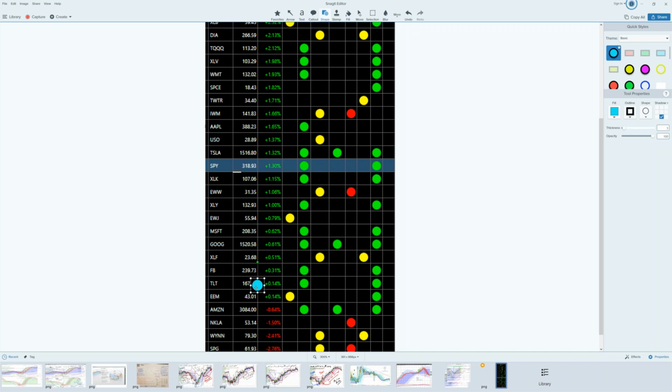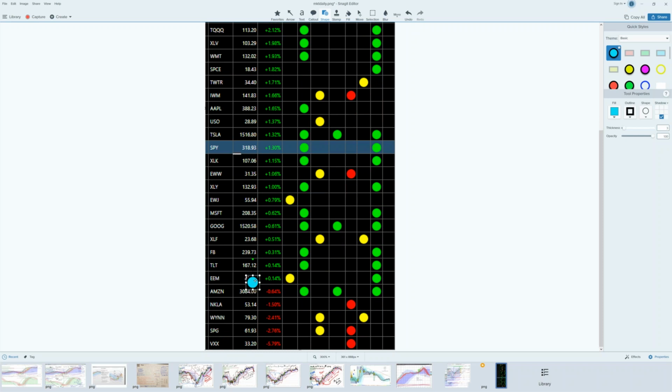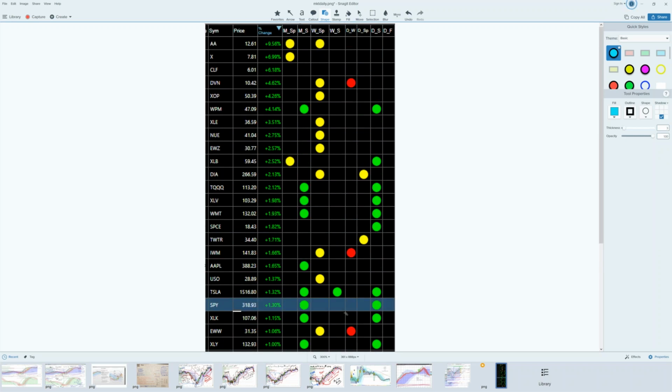Treasuries finished in the green at 0.14 along with emerging markets. And then in the red today, Amazon minus 0.6, Nikola Motors minus 1.5, Wynn minus 2.4, Simon Property Group minus 2.76, and then VIX minus 5.8. So the big winners today: all the metals, materials, and energy, and I would say also Brazil. Now the defensive play of Wheaton is a nice one there that built on silver's strength yesterday, so it had quite a nice move today.